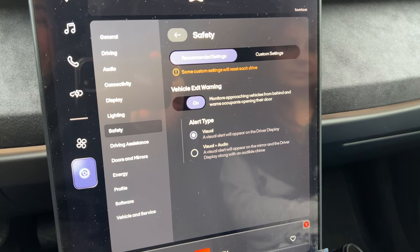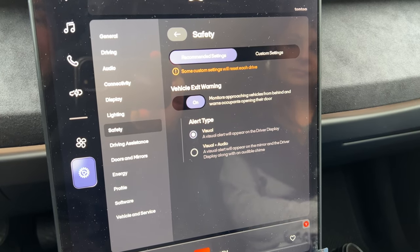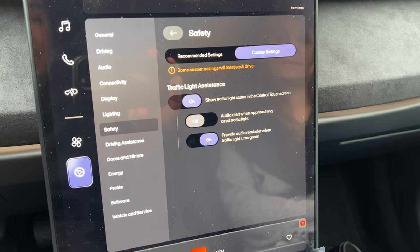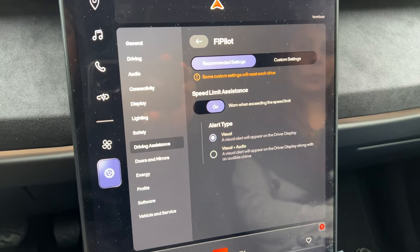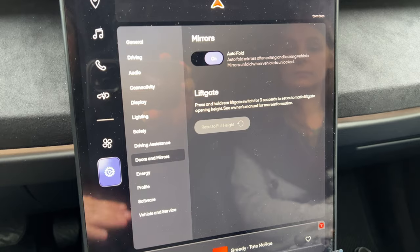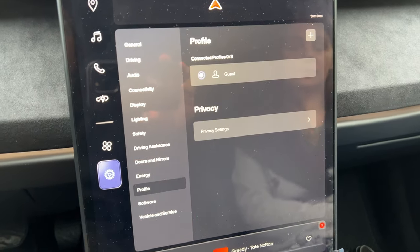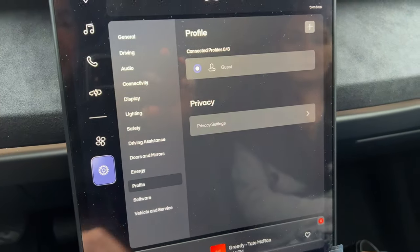Wow, monitors approaching vehicles from behind and warns occupants opening their doors. That's pretty cool. And traffic light assist, so I do like that one. Driver assistance settings, this is where you can set the lift gate to be at a different height, and then the energy standby time, and then your profile, which I don't think it can really do anything there.